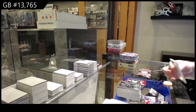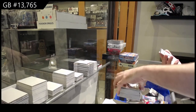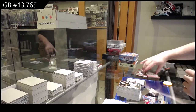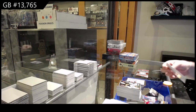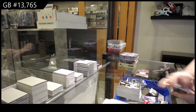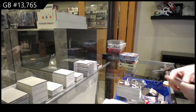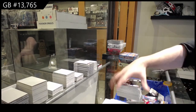Does anyone know, did Matthews get an assist on that goal? We've got a new breed, Ryan Johansson for the Blue Jackets. $9.99 for the Winnipeg Jets of Klingberg. And a die cut of Zdeno Chara, Boston Bruins.